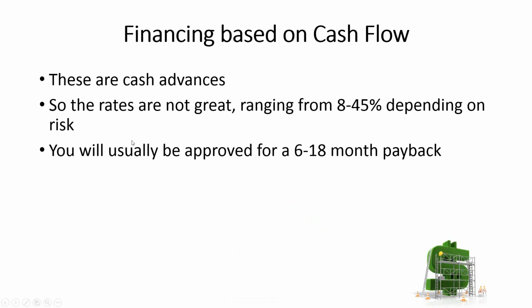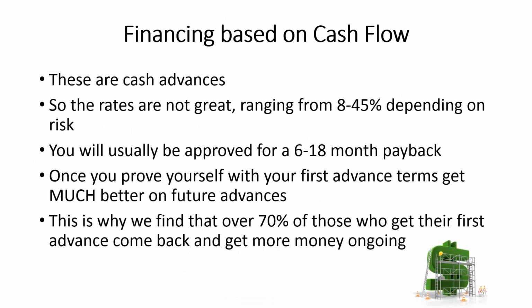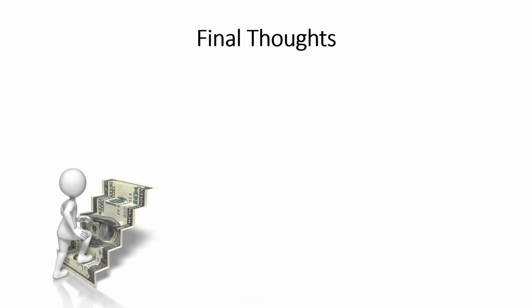You'll usually be approved for a 6 to 18 month payback term. Once you prove yourself at the first advance, you'll get better terms. And a lot of people that get their first advance come back every 3 to 6 months and get more and more money. Matter of fact, 80% of our clients that we see do that. And that's why you find that 70% of the industry get their first advance and come back for more money.